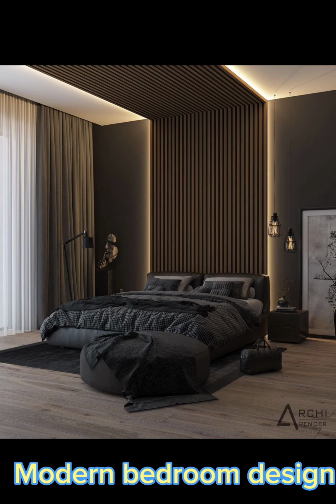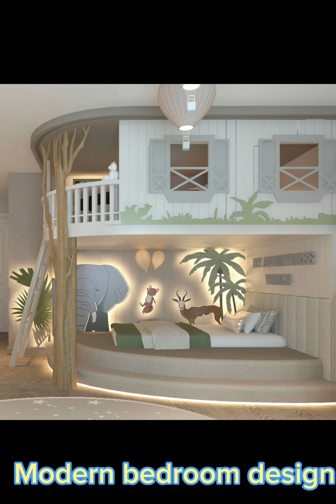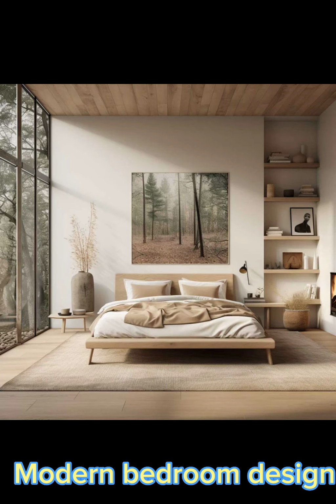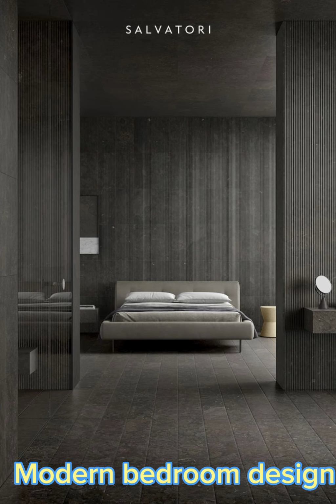Moving on to the Scandinavian-inspired design. This style is known for its simplicity and functionality. Light colors, wooden furniture, and lots of natural light are key here. It's a great choice for those who love a bright and airy space.